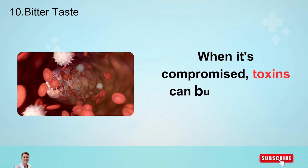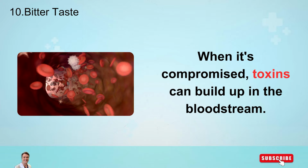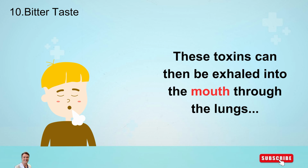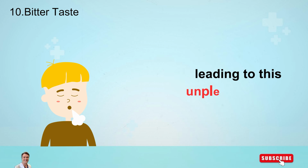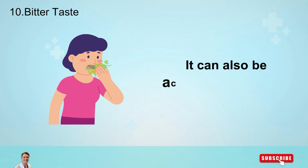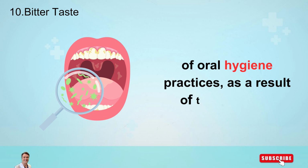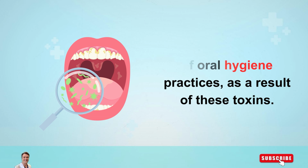When it's compromised, toxins can build up in the bloodstream. These toxins can then be exhaled into the mouth through the lungs, leading to this unpleasant taste. It can also be accompanied by bad breath, regardless of oral hygiene practices, as a result of these toxins.